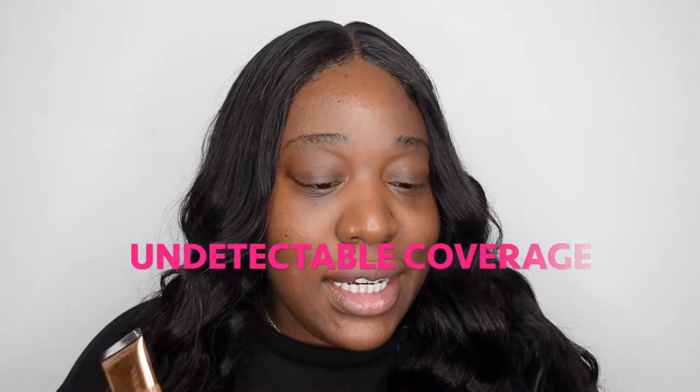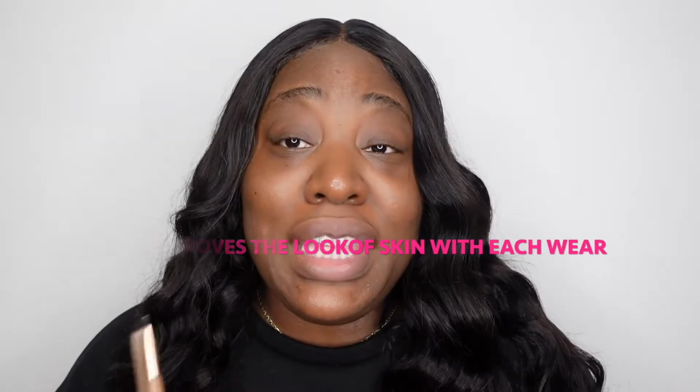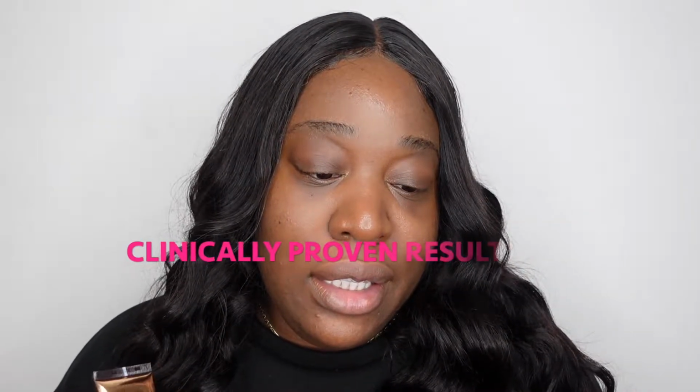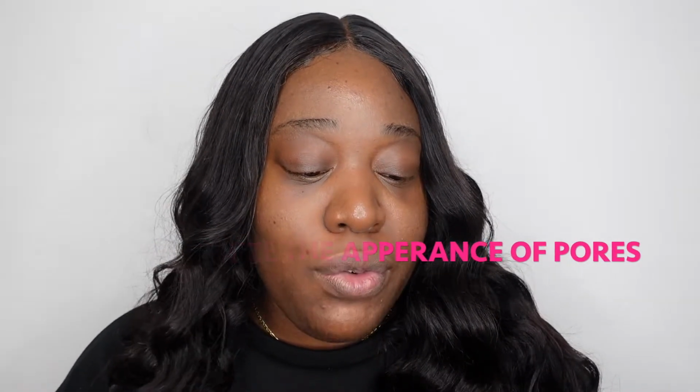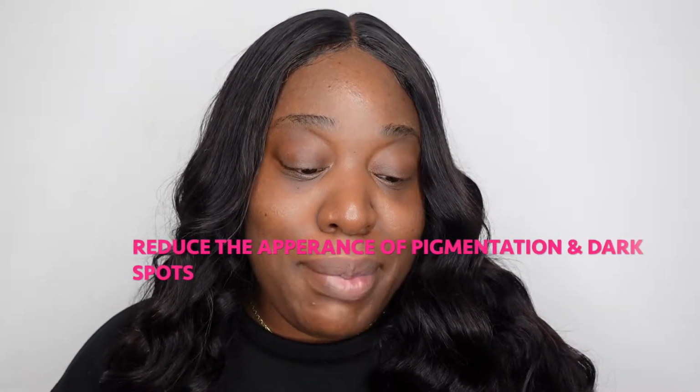So it's like a light to medium coverage foundation, an everyday wearable foundation. It says here, undetectable coverage, improves the look of your skin with each wear, clinically proven results, boost hydration, skin looks plumper, smoother, up to 181%, minimize the appearance of pores, reduce the appearance of pigmentation and dark spots, and the skin instantly appears brighter.